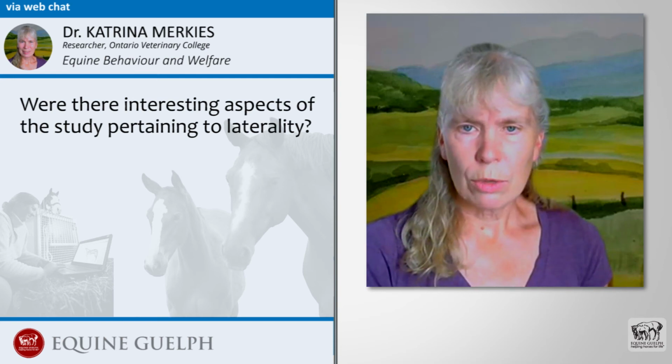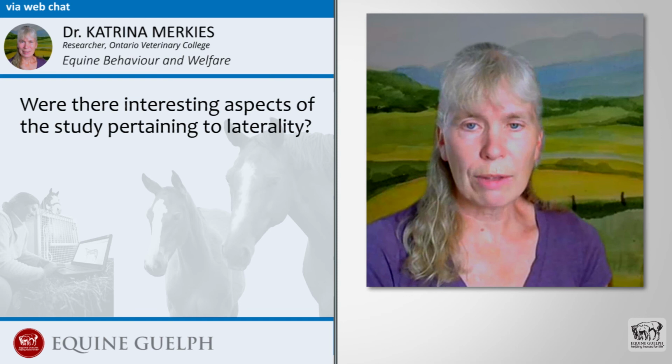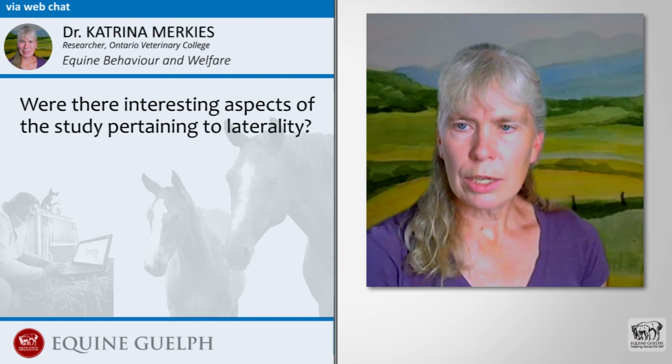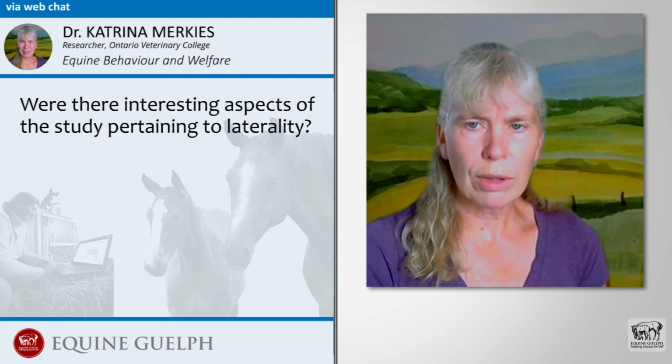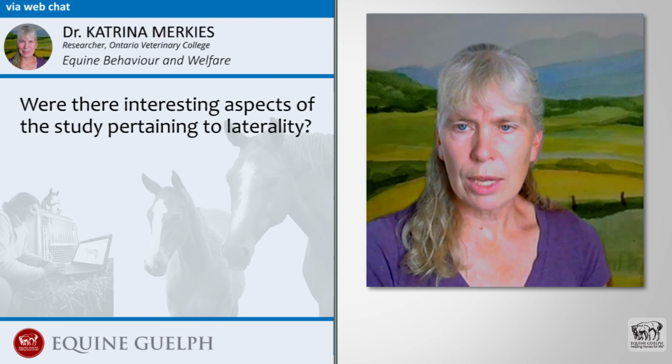For this reason, you might notice that horses often turn to face a novel or a frightening object to view it with their left eye. And they also prefer to step on or off a trailer with their left foreleg first. There was a study done in Australia that showed that thoroughbred and standardbred horses prefer to graze with their left leg forward more often, and that this tendency increases with age.